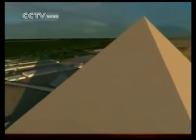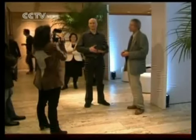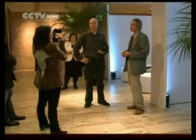To prove his case, Houdin teamed up with a French company that builds 3D models for auto and airplane design. Now, to prove his theory, an international team will probe the pyramid using radar and heat-detecting cameras after consent from Egyptian authorities. Li Xiang, CCTV.